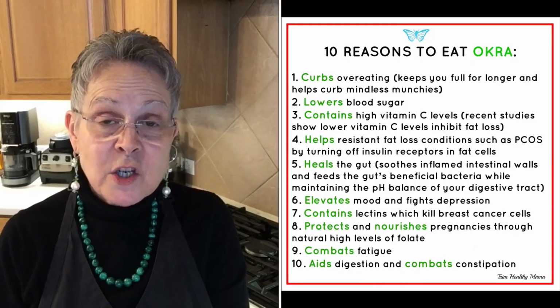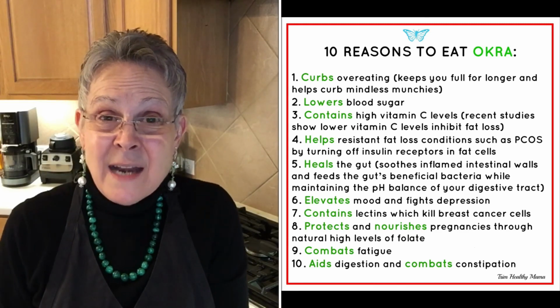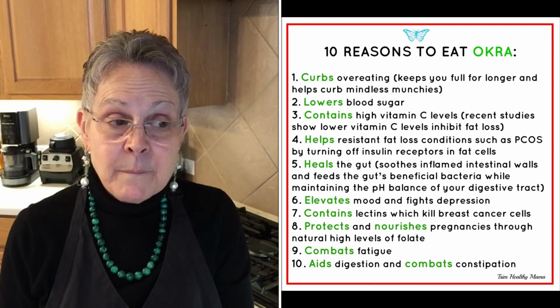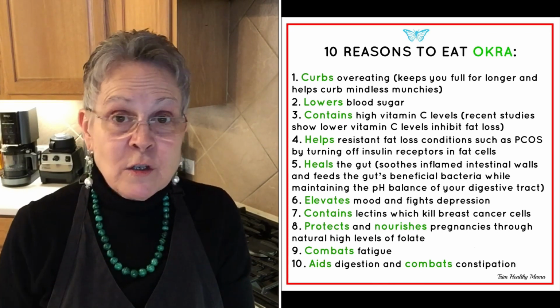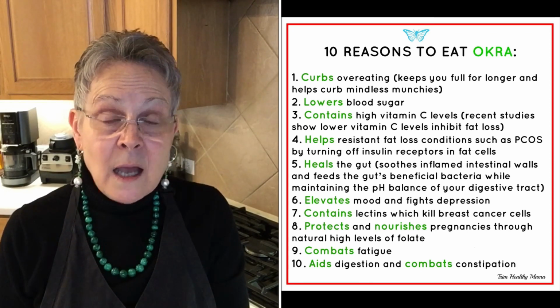Within Brianna's recipe here, I have a link to a Facebook group post about okra that I'll be using in this shake. Another thing that I consider just natural food that I can easily buy in the Walmart grocery store, in the frozen vegetable section. And okra has a lot of health benefits.